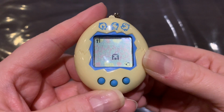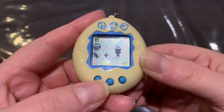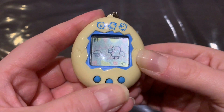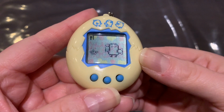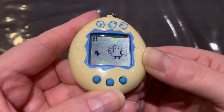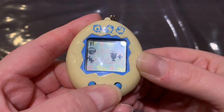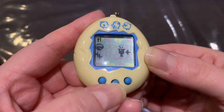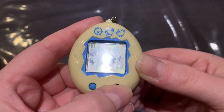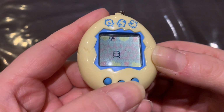It doesn't look like a chicken at all, but you have 3 options here. You have food, snack, and drink. And let's try if I can, oh, he got huge all of a sudden. Let's give him some snacks. So I think that animation is the same no matter how old your chick pet is, or your smart chick is. So yeah, this is kind of like a cheap version of a virtual pet. I think that's the game option.